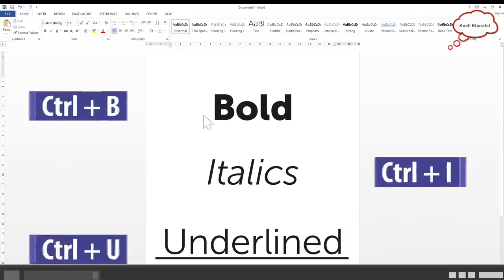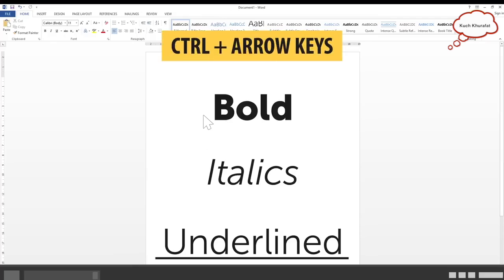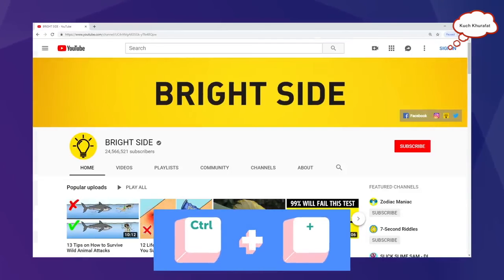You can also move the cursor forward or back one word, as well as forward and back one paragraph by pressing Ctrl plus the arrow keys. If you often zoom in and out of a page while working in a browser, try to press Ctrl and the plus or minus keys next time, as opposed to using your mouse.